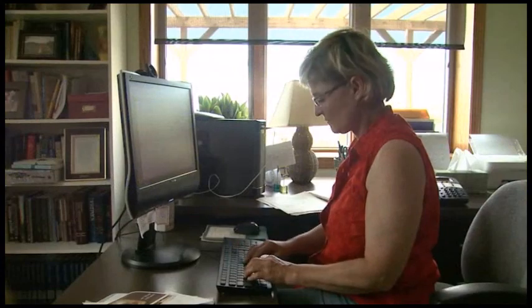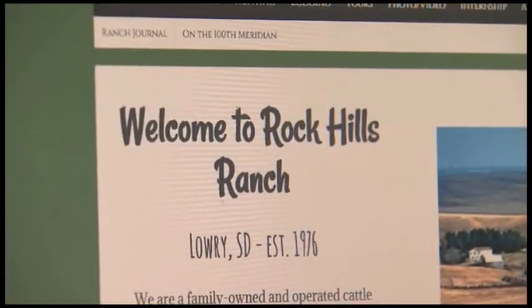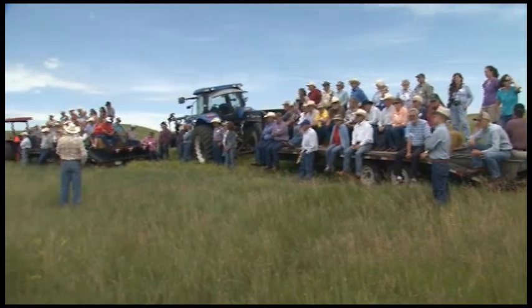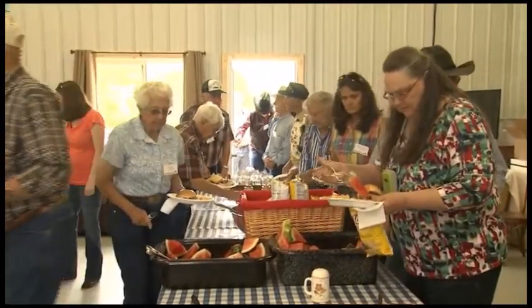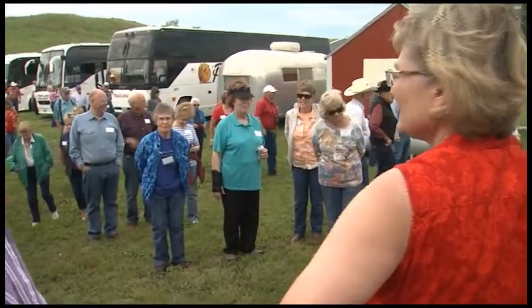The entire Perman family is passionate about sharing their stewardship story. Garnet writes an online blog and a column for the local newspaper. And Rock Hills Ranch hosts several tours a year, which allow the public to see their conservation efforts firsthand. Lyle and Garnet's ranch is an open door. There's people coming and going all the time, and you never see them light up more than when they can share the land and the animals with people. And you don't hear them complaining when somebody wants to come out and see the ranch.